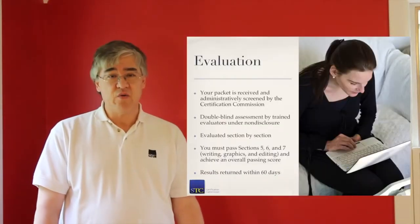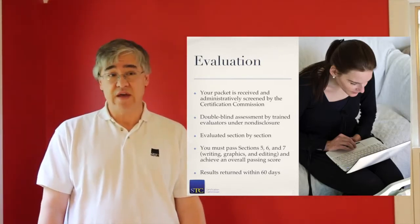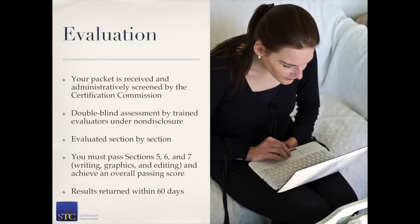A little bit more about the evaluation. Your packet is received and administratively screened by the Certification Commission. That means that we make sure that all of the pieces we expect are there. And then it is passed along to evaluators. The evaluation is done double-blind. We only know you by a candidate ID number, and you don't know who the evaluators are. So it's completely objective. The evaluators are trained, and they work under non-disclosure agreements. So if you have proprietary information in your samples, the evaluators are not going to pass it on. And in fact, if you wish, you can redact whatever you want out of the samples so that nothing gets passed along that you don't want to.